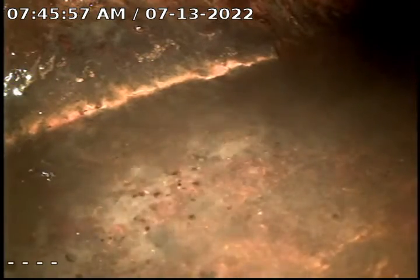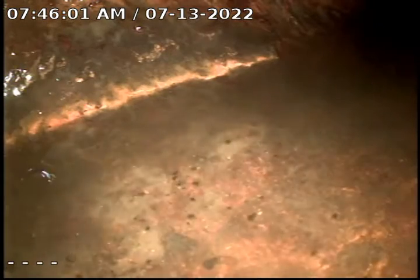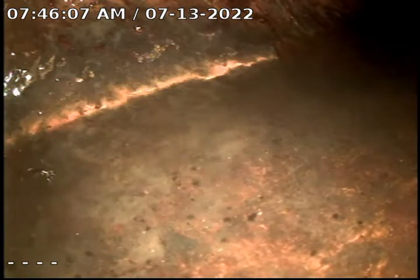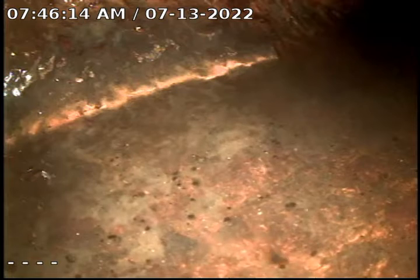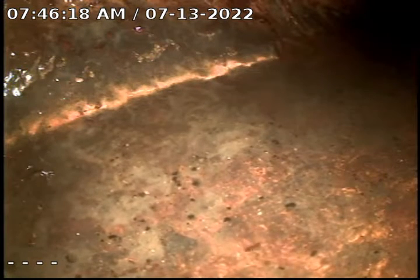All right, so we're going to continue to look back on this line. There did appear to be some grease buildup. There is another stack for the kitchen and the laundry tub in the utility room, but that stack would be quite problematic to access and it's not easily accessible.